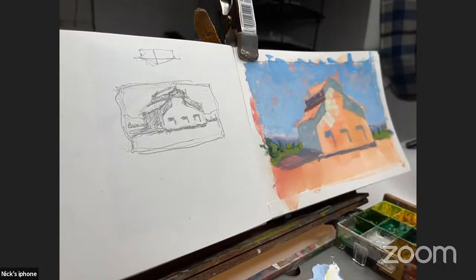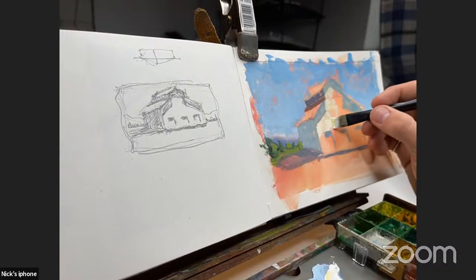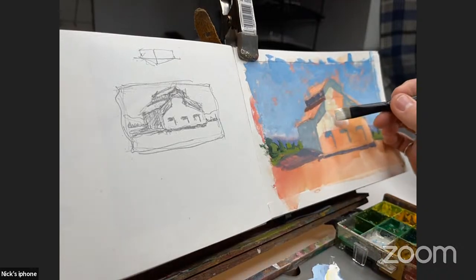So this is just white paint with a little bit of yellow in it, and it'll create these really pretty textures. And in some places I go whiter, some places I go warmer.